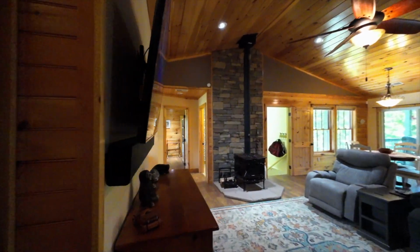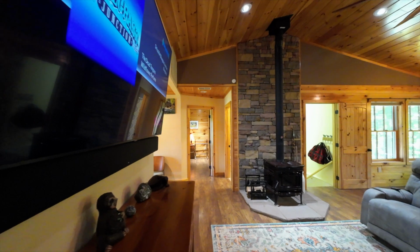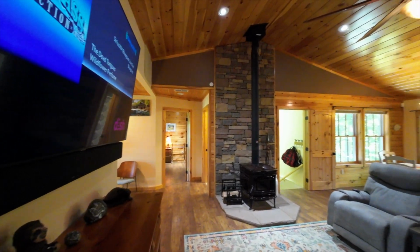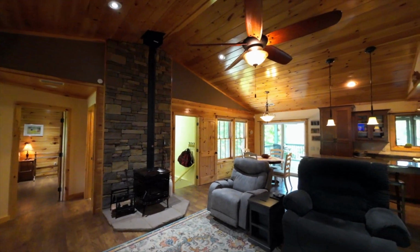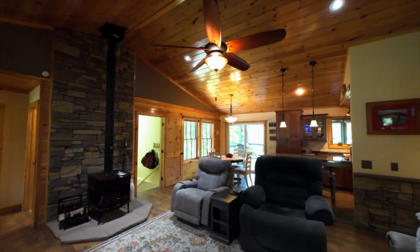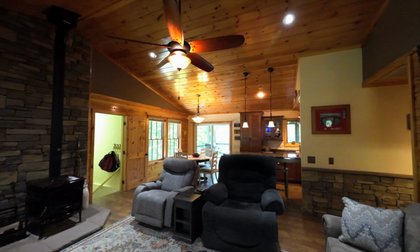The open concept great room, with kitchen and dining area, features a Franklin stove, perfect for those chilly winter nights. The tongue and groove cathedral ceiling and windows allowing the natural light to fill the room adds to the spacious feeling of the cabin.